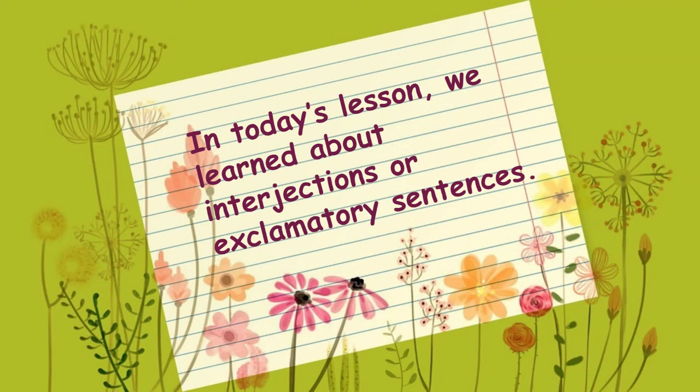In today's lesson, we learned about interjections or exclamatory sentences.